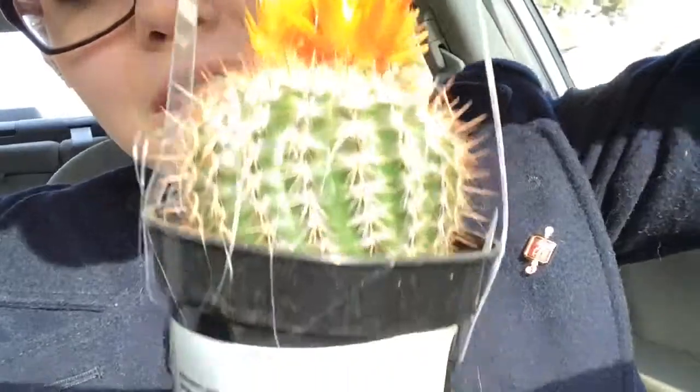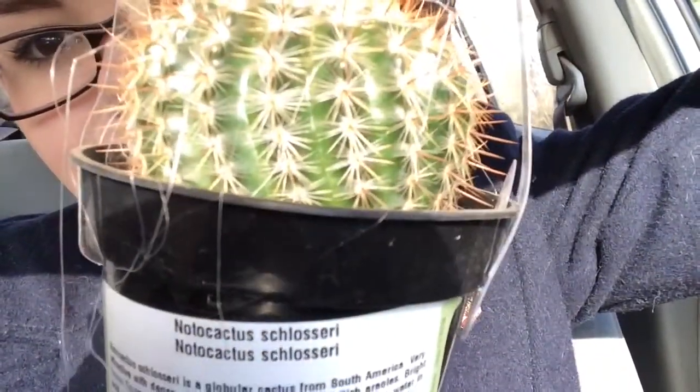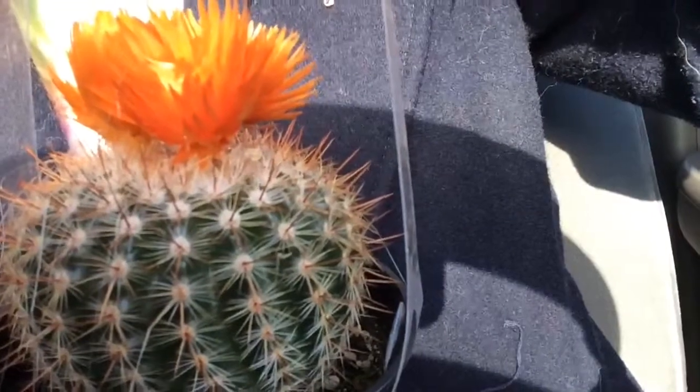I have a cactus like this. If you see, it says a big long word down there. It says no-toe cactus. I don't know. Look how adorable that is. Let's see if I can make it focus. Look how sweet. Although I hate it when they glue these flowers on top because it just hurts the plant. They had so many.